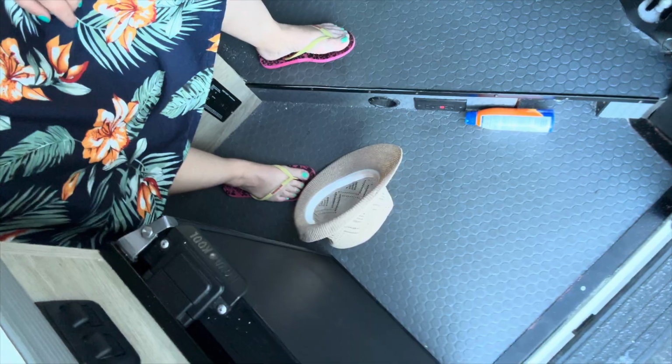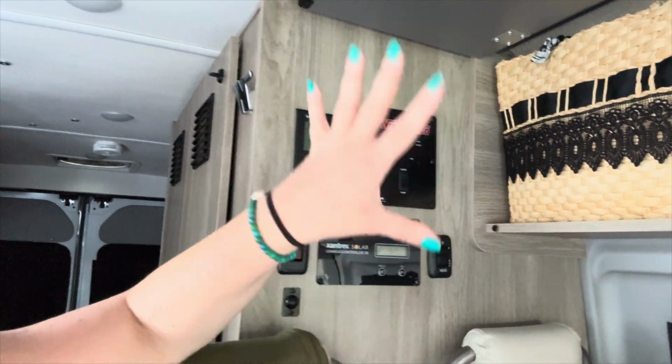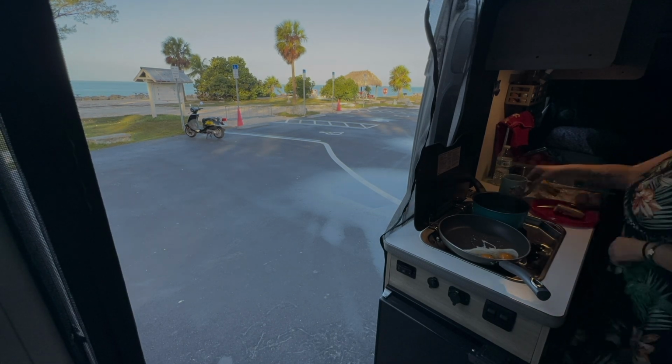We end up with some items on the floor. Nothing that bad, but man, it's a lot to remember, so you have to turn everything down on your panels, check all the cabinets, check nothing is loose on the sink or in the countertop, and well, it wasn't that bad. So let's make some breakfast, let's get something to eat, and let's enjoy this beach.